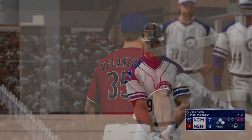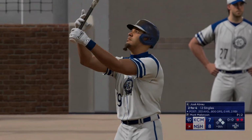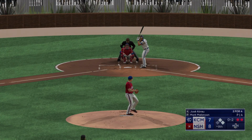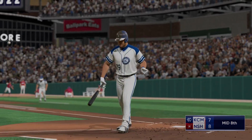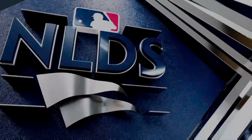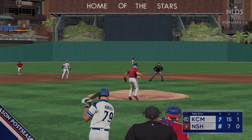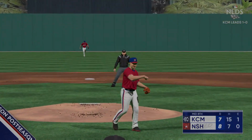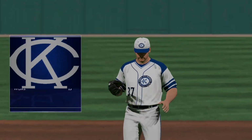So, man, Mark Melanson's got to get out of this inning somehow. Here's Jose Abreu, 2 for 4 with a couple of singles in this game. 0-2 count here as he is going to swing and miss late at a cutter. And Melanson, a little fired up there. He does escape the 8th inning, gives up a couple of runs, but Nashville holds on to the lead.